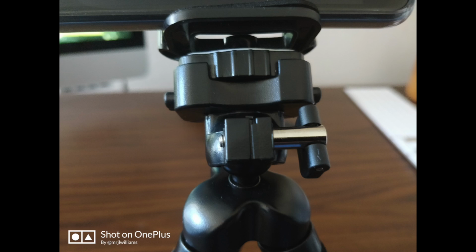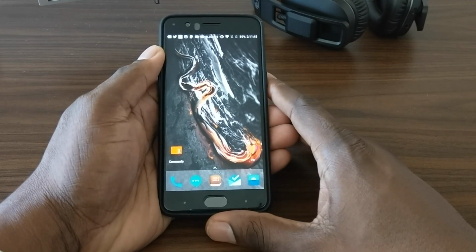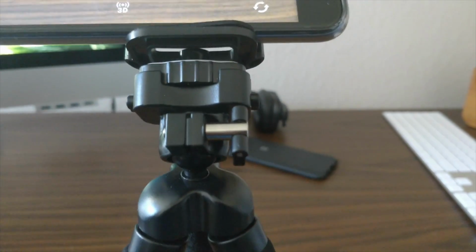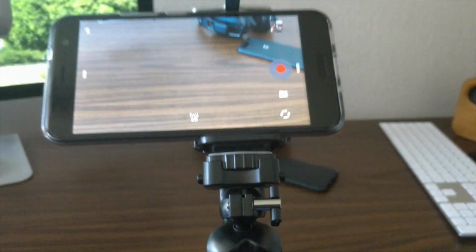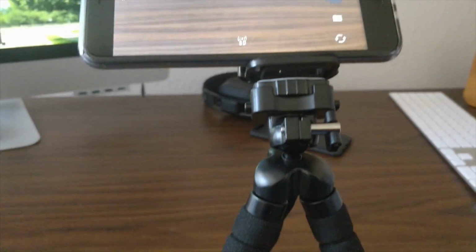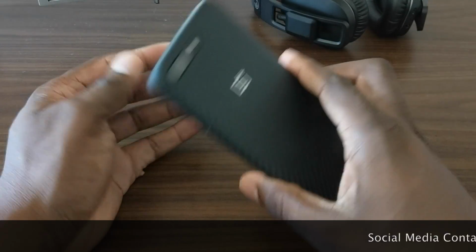Cameras are good on here. Video footage comes out really solid, and depending on the lighting, it's not very good at low light video. Like if I shoot a video right here where I'm sitting and recording it, the footage won't come out like other devices will. It won't clear it up enough. It won't make it bright enough. But that's okay. That's something that you have to deal with.